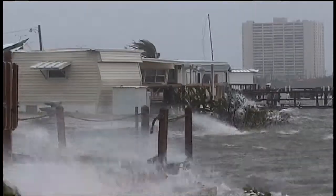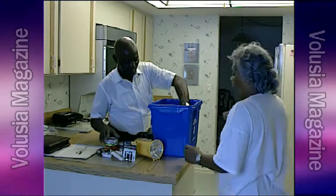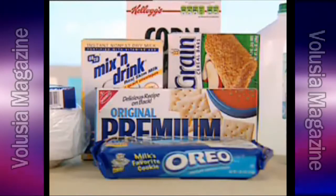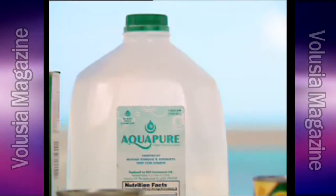Are you ready? There's quite a few things that you should have in your disaster supply kit, and the way to approach it is pretty simple. You just have to think about what it is that you need to sustain yourself and your family for 3 days minimum, and then 5 to 7 days for a particularly bad disaster or emergency situation. And that would include your food, your water, and in addition to that, medication.